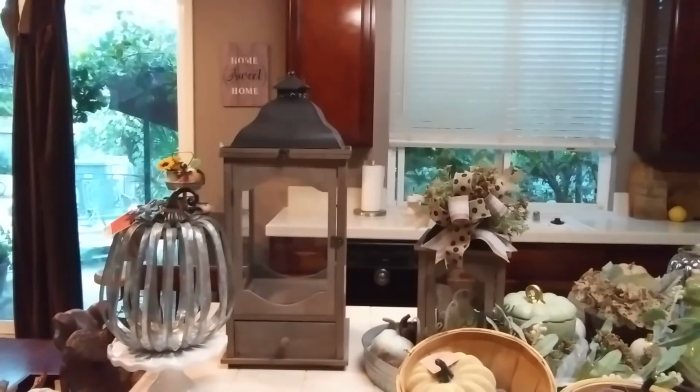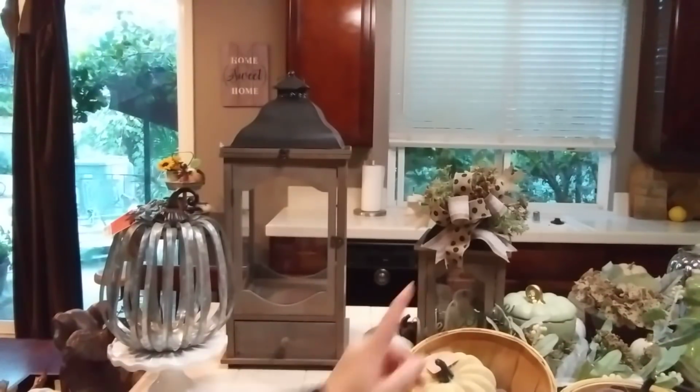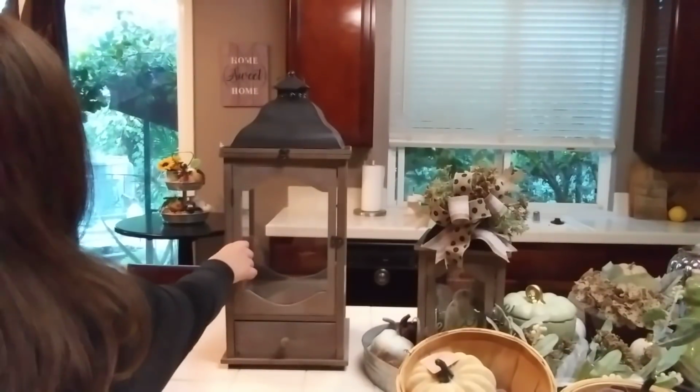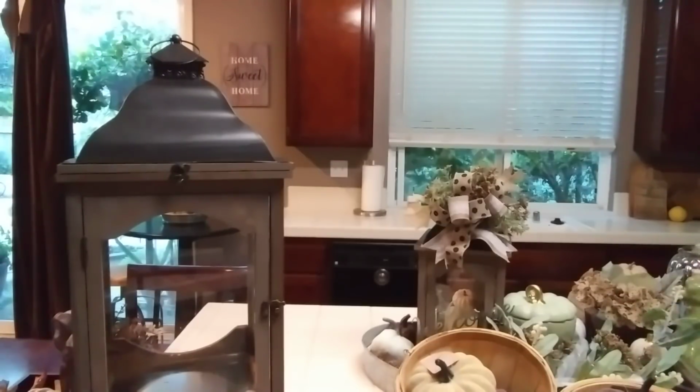Then I got, as many of you know, I did the Fall Centerpiece Challenge with Arlen's Country Craft Corner and Sweet Daisy Creations, and I already used one of the lanterns. So let me get a little closer and I'll show you the big one. So let's go with the big one first because it's right here. This thing is huge. Oh, sorry, I was just cleaning the glass.